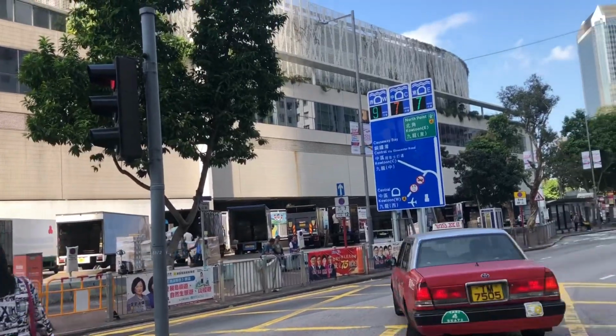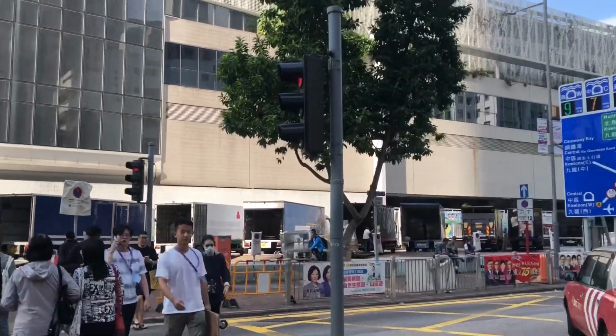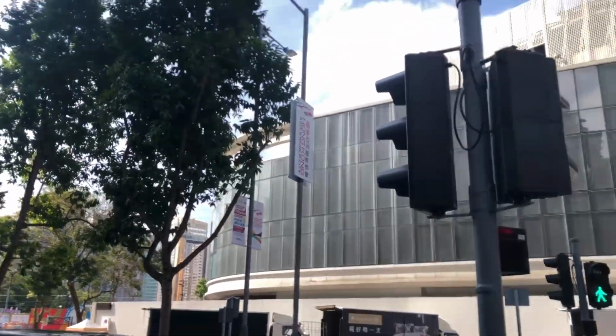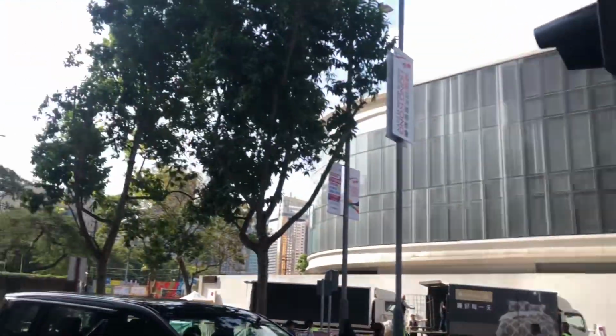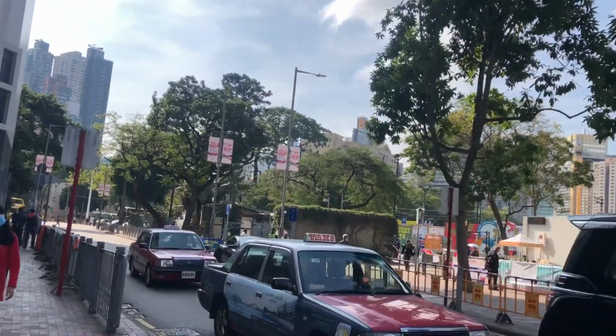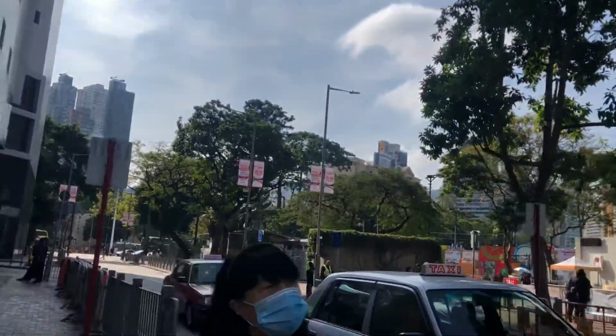some exhibitions, including a book festival. I think a book festival does happen here every year. And also there is some of the, I don't know, like traditional market festivals, something like that. There's something already starting in there. What is that?